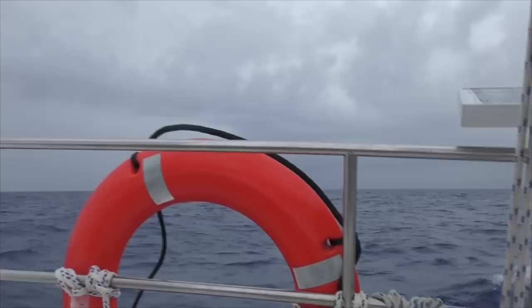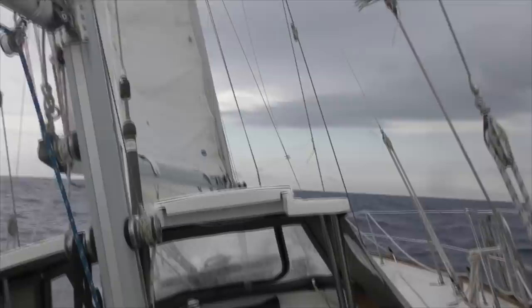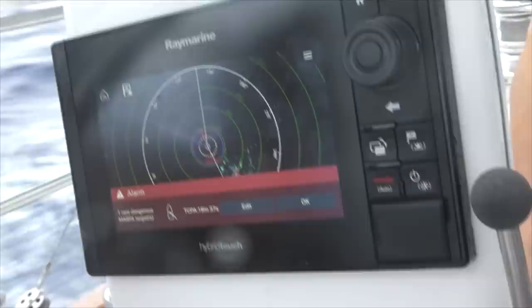Another little storm off to the side. This one we just made a tack to go around it. Yeah, we'll get past that. She likes this. We'll tack the boat back onto our course. We'll change directions. Radar thinks it has. Yeah, change directions.